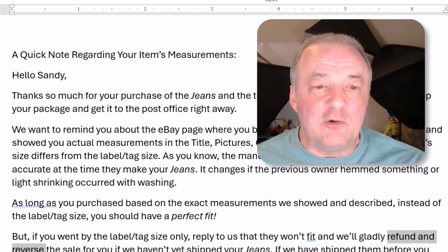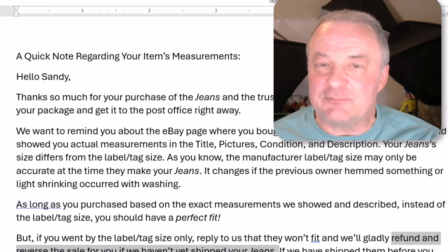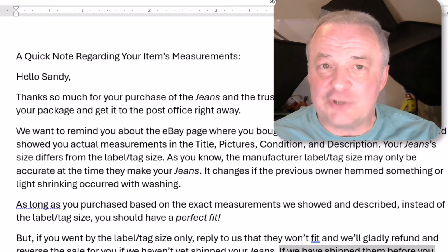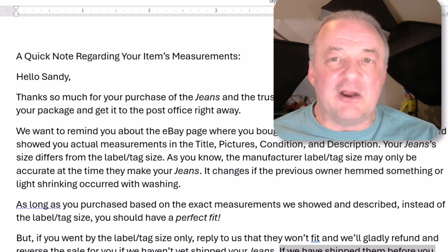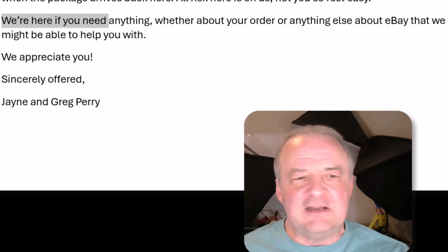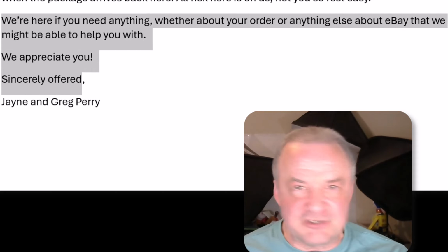I say we will gladly refund and reverse the sale for you if we haven't yet shipped your jeans. Remember, you're sending this message just as soon after they buy as you can. You will have a lot fewer returns because this is going to catch some of those, maybe many of those, that went out when the buyer bought looking only at the tag because they're sloppy, they're lazy. A lot of buyers are. And then you say, we're here if you need anything, whether about your order or anything else about eBay that we might be able to help you with. We appreciate you, and so forth.